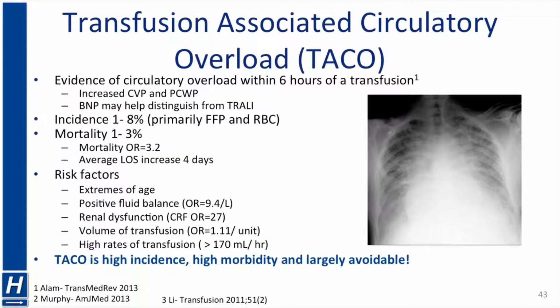So let's talk a little bit more about TACO because it's germane to our case study. It's what, unfortunately, our elderly gentleman got. So the definition of TACO is evidence of circulatory overload within 6 hours of a transfusion. Typically, it's not going to take 6 hours to manifest, but this is the consensus definition because TRALI also had a 6-hour window after transfusion to be counted as it.